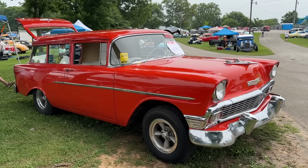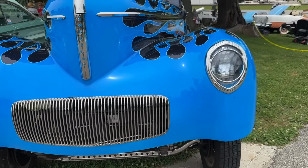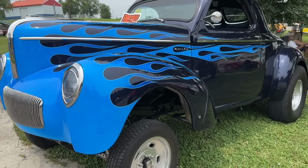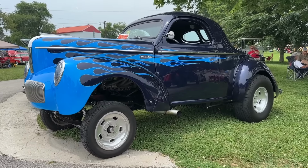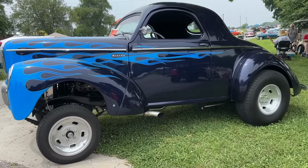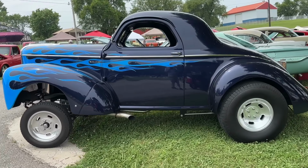This is a 1941 Willys Coupe, and this is an iconic gasser. Look at the stance on this thing. It's sitting way up in the air. It's got some kidney bean wheels on it. It's got street tires on it, but it's got a really great stance, some cool flames on it, and it does have some street rod type stuff on the inside, but on the outside, it's all hot rod, all gasser.